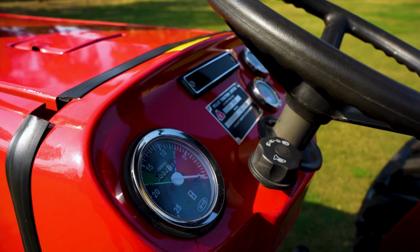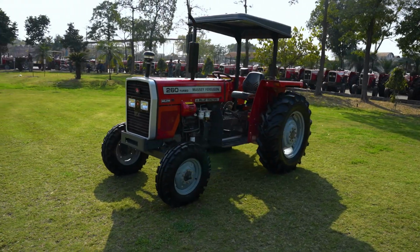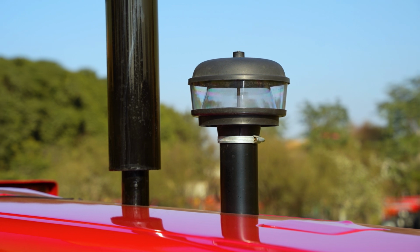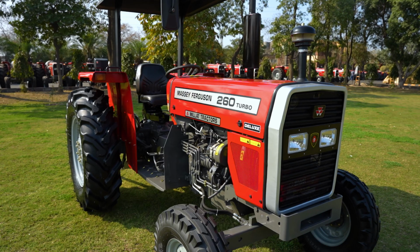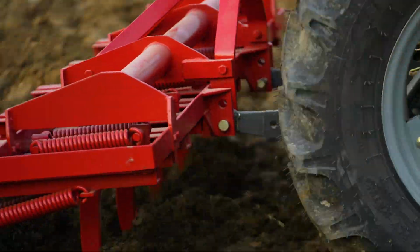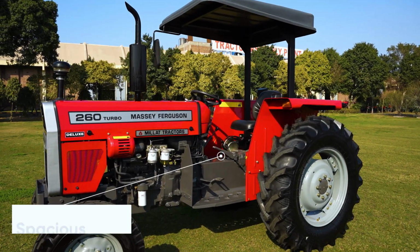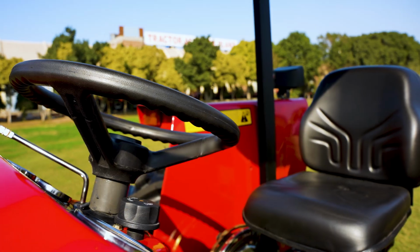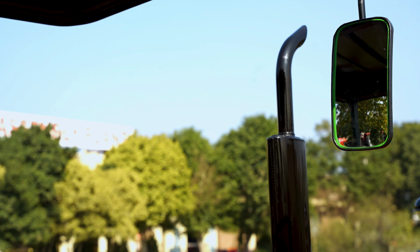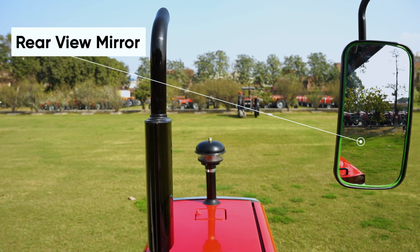Introducing the MF260 Deluxe, where every feature is crafted keeping you, the farmers and commercial users, in mind. Crafted for excellent outlook, the MF260 Deluxe stands out with its premium aesthetics, commanding attention both in the field and on the road. This premium machine is not only to befriend farmers, but also a symbol of reliability. Moreover, it prioritizes comfort and convenience for its operator, ensuring a seamless and enjoyable experience every time.